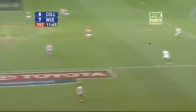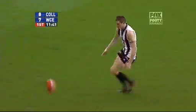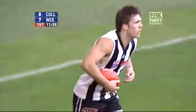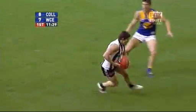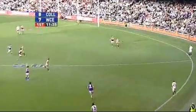Links up with Kerr, who kicks to a vacant half-court position. I think hoping for the boundary line, but Heath Shaw will get there first. Time to assess and deliver. Finds Swan on centre wing. And Dane Swan averaging 23 disposals a game to Holland. Yeah, and this is interesting. Holland getting plenty of it. Judd not giving him any respect.